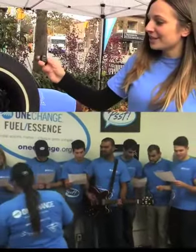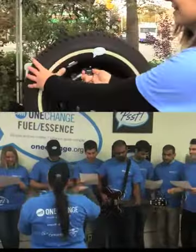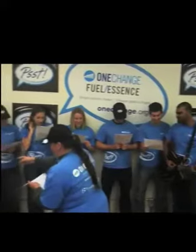All you have to do is turn on your gauge, wait for it to zero out, and easy as that, you can check your tire pressure. It'll help you save gas.